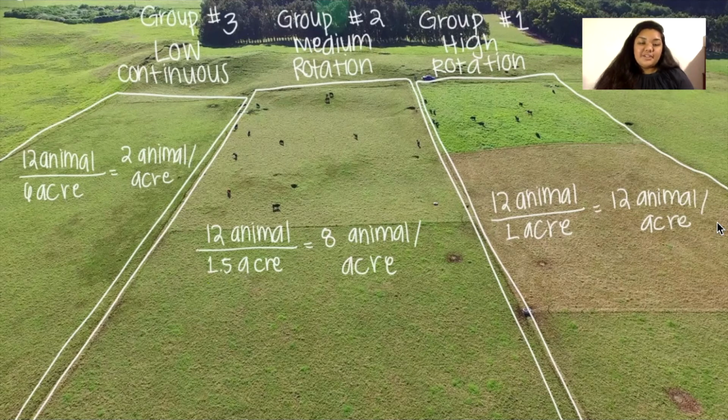Group 2 is the medium density rotation group. The 12 animals are put onto 1.5-acre paddocks. So 12 divided by 1.5 is 8 animals per acre. Because of this, we can predict that Group 2's ADG will not be as high as Group 1 because although there's still competition, the competition is not as high risk as Group 1.